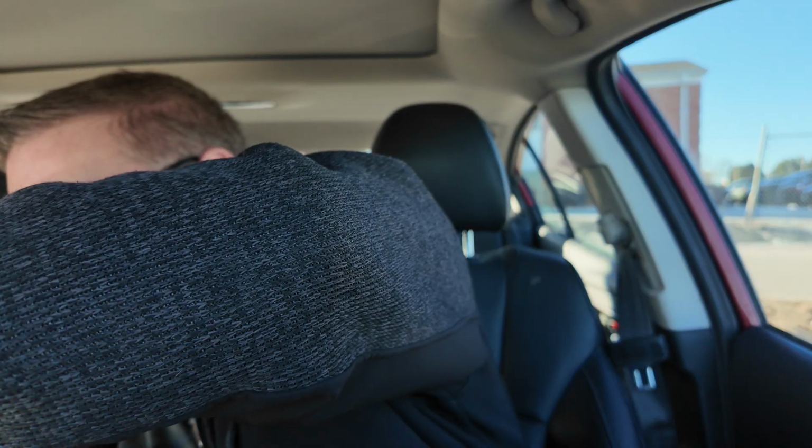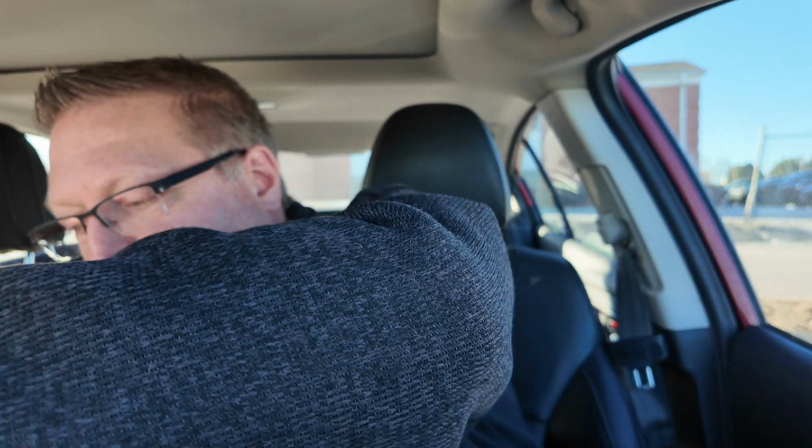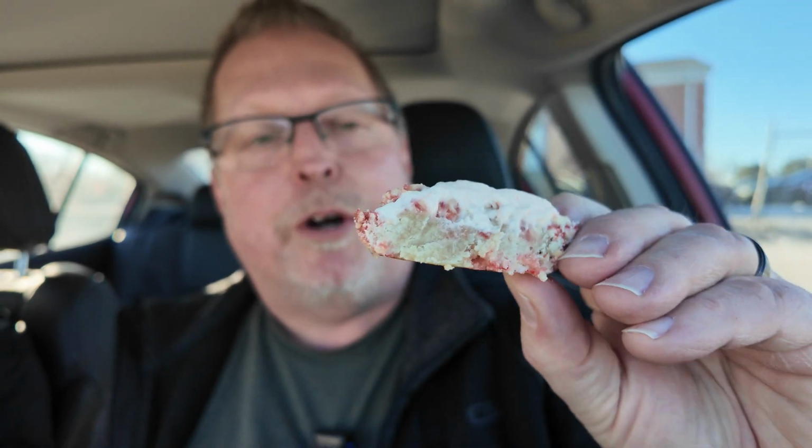So I am going to cut a little piece off of that one, if I can cut it. And one little note too, they don't have utensils at Crumbl Cookies, so if you want to cut them up and try pieces and stuff, you can't. I had to sneak into Chipotle to grab the utensils. But anyways, here is a part of the strawberry milk cookie. Nice and chewy.